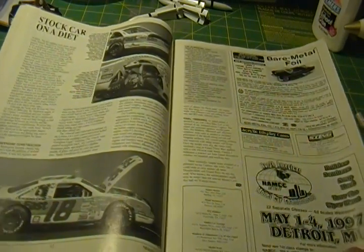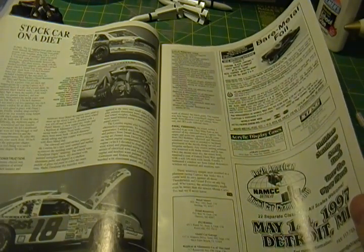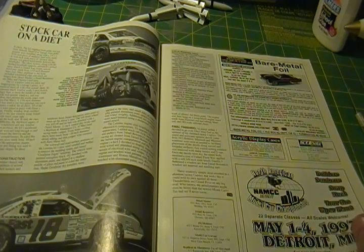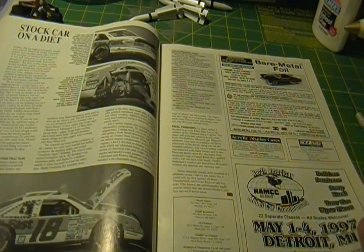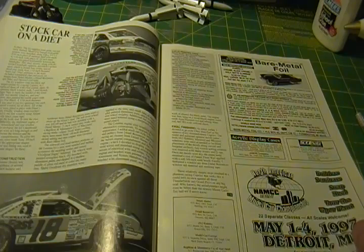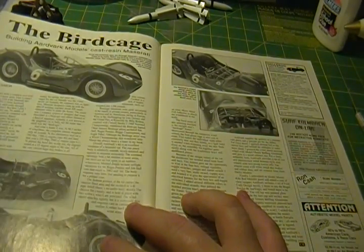And let's see. That is an advertisement for bare metal foil. If you don't know what bare metal foil is, it's for building car models. I don't do a lot of them, but it gets the chrome on your moldings and stuff. It's a foil that is very thin, and it adheres to plastic or anything. I think it's just sticky, and you lay it down and it'll appear to be chromish.